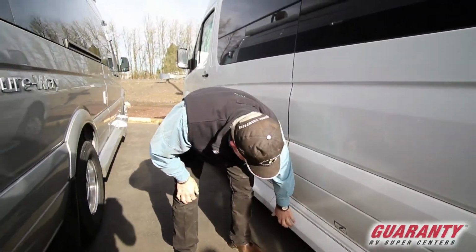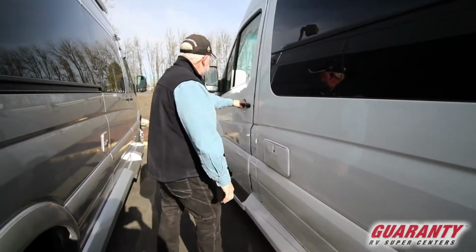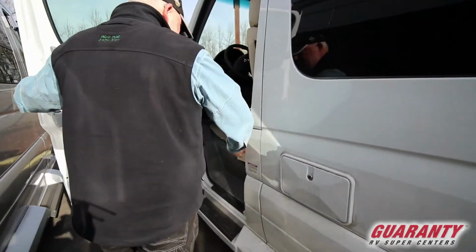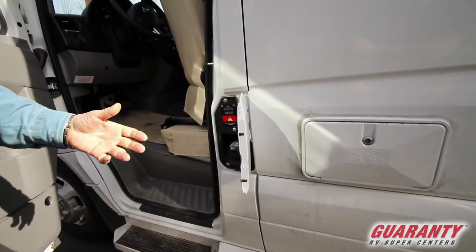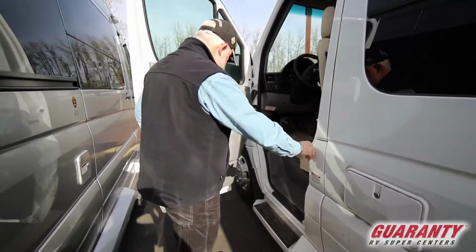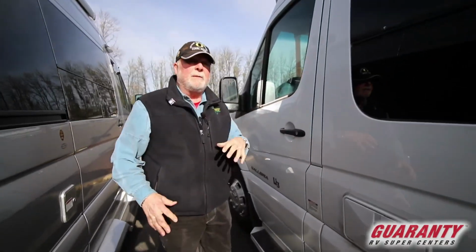They're easy to operate, easy to access. And behind this door is door number 2, which is, of course, your diesel fill. That way nobody can access it without getting into your coach. There's a lot of features on the Galleria that are much different.